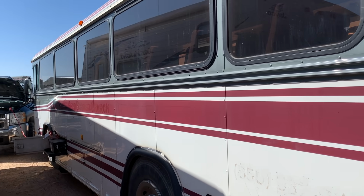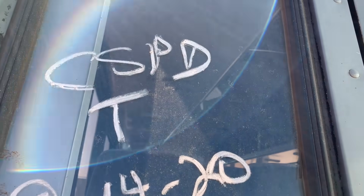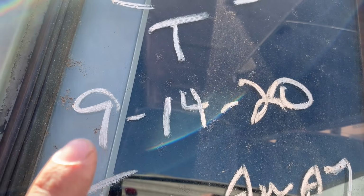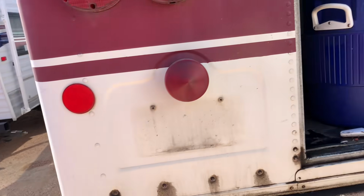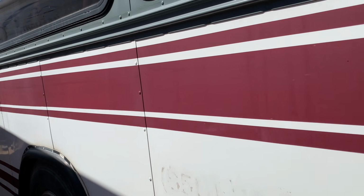All right, so we've decided that the bus was probably impounded at some point in time by the Colorado State Patrol on 9-14 of 20. So not that long ago, really. Tow away. And kind of a bummer, it belonged to a church.